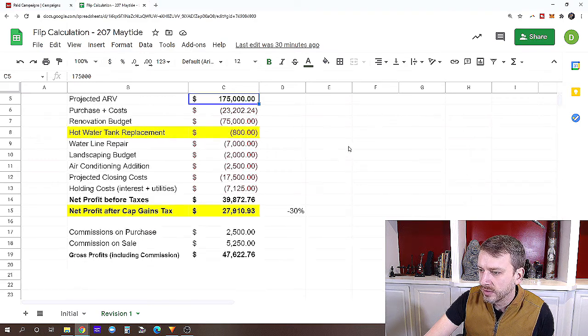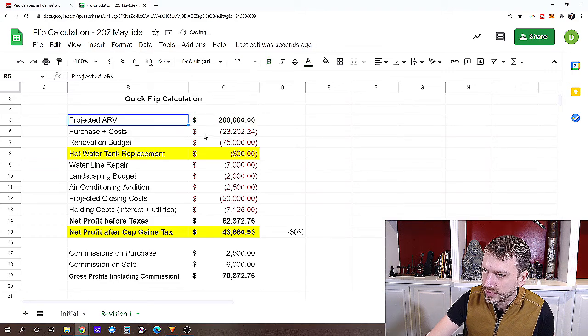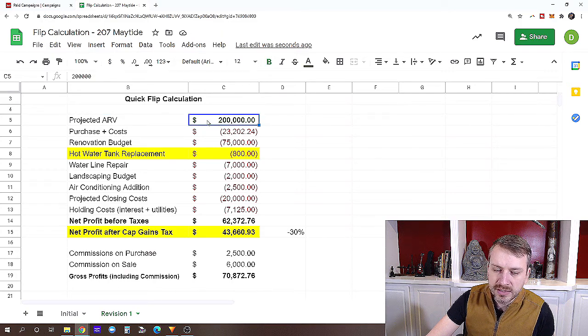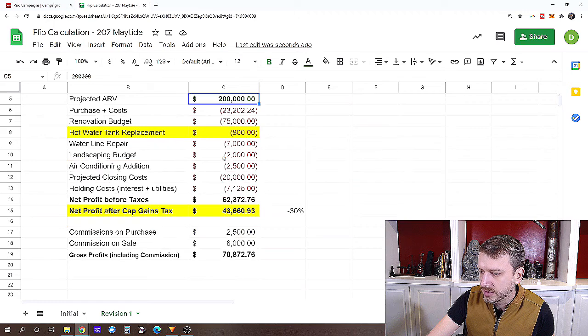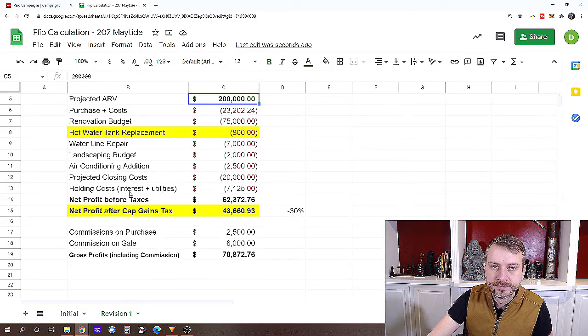And let's take a look at these numbers. Rule number 1 in investing is don't get greedy, but sometimes it pays to be a little bit greedy. So here's what these numbers look like if I can get a $200,000 net sale price for this property. Check this out. Wouldn't that be fantastic? A $70,000 gross profit right there. After taxes, $43,000 net take on the project alone without commissions involved. So that might end up being our projection. We'll find out. We'll do some analysis and check it out.